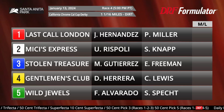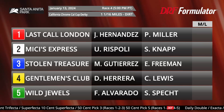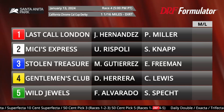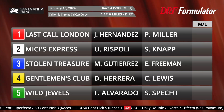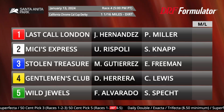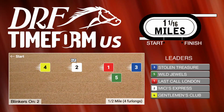Coming out of those races out of Golden Gate, it's been a while since we've seen this one on the dirt. So you're getting basically the same thing that you got in the King Glorious. As you said, it's a wide open event where no one is really a standout. Now, there wasn't a lot of pace in the King Glorious. Stolen Treasure, Last Call London, they controlled things throughout. We'll take a look at our Timeform US pace projector.